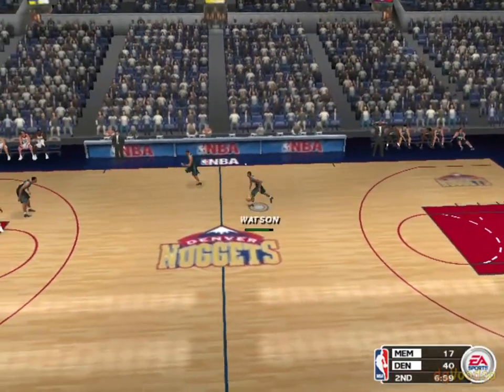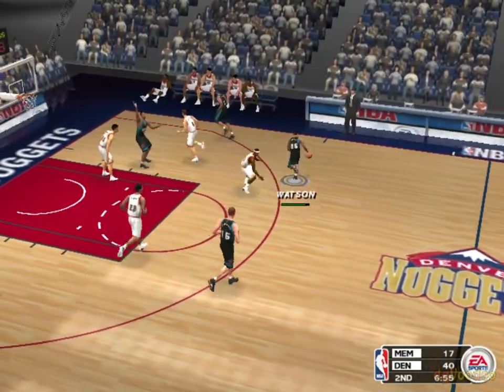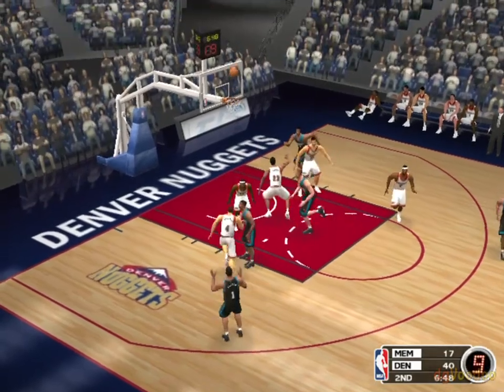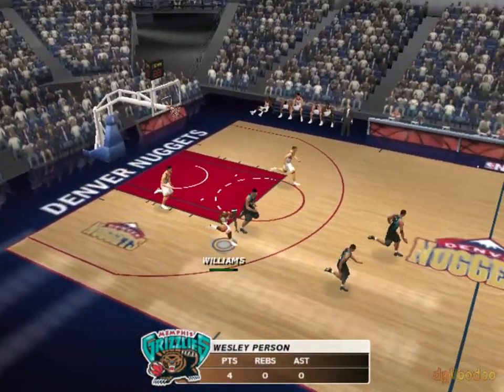Watson will bring it up court. He sets up the play. They want to try and work it into the post here. No way, that's a foul. Gooden backs down on his man. To Person. He puts up the J and sinks it. 4-2. The assist to Drew Gooden.